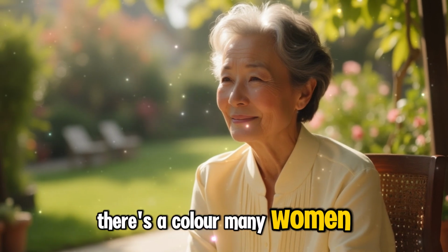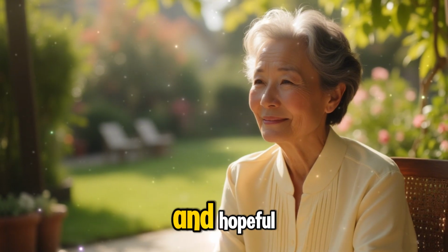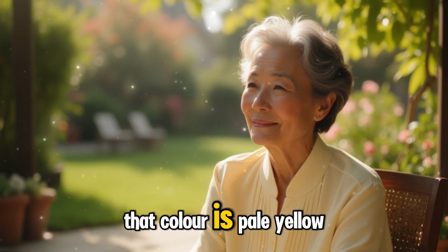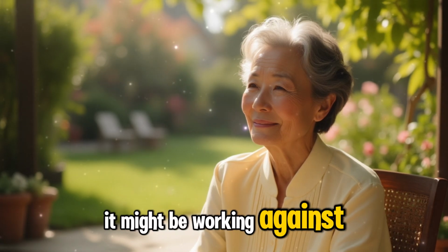There's a color many women over 60 reach for because it feels light, positive, and hopeful. It reminds us of spring mornings, daffodils, and sunbeams through a window. That color is pale yellow. And I want to gently tell you, it might be working against you.